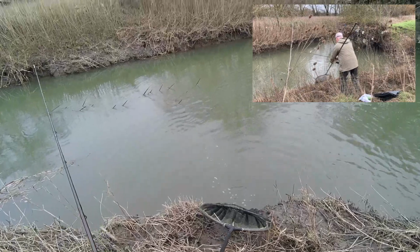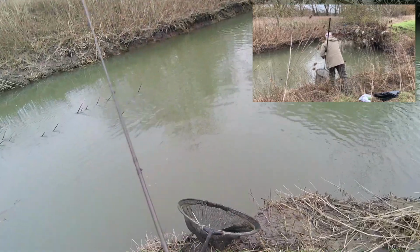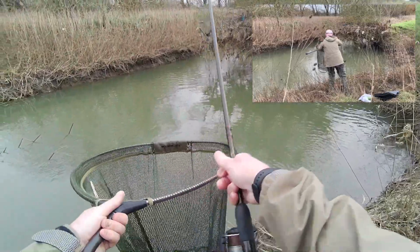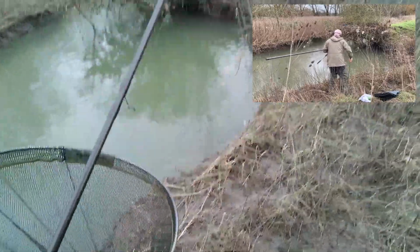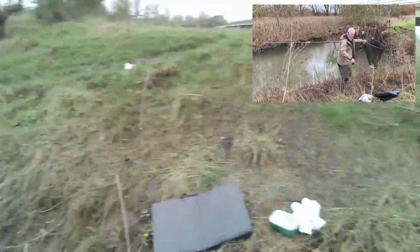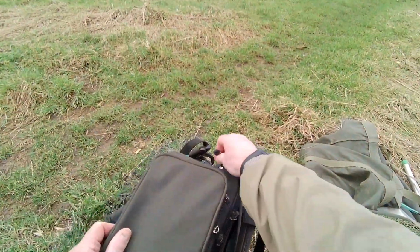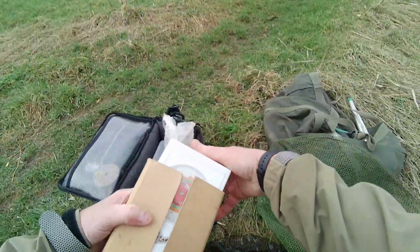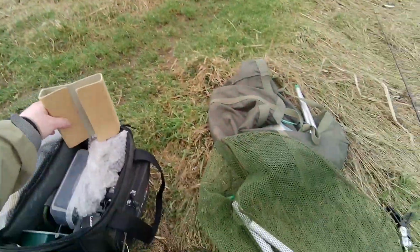What I've got to do now is get myself up the bank. Everything at the moment is a bloody effort. Yeah, that's definitely a heavier fish. So if we get him up the bank, I can perhaps put him on the scales and see what we've got. The landing net gets stuck in everything. Right. I zeroed the scales last time, so I don't have to bother to do that again.